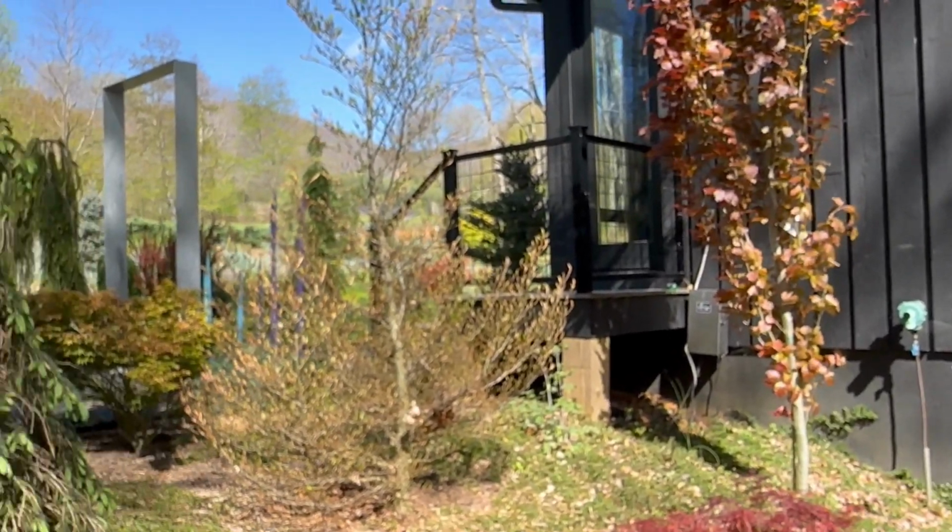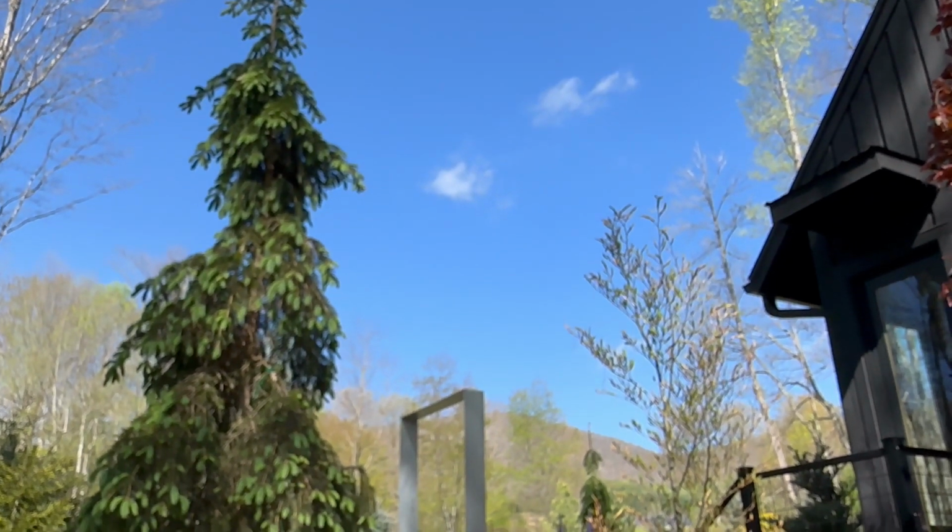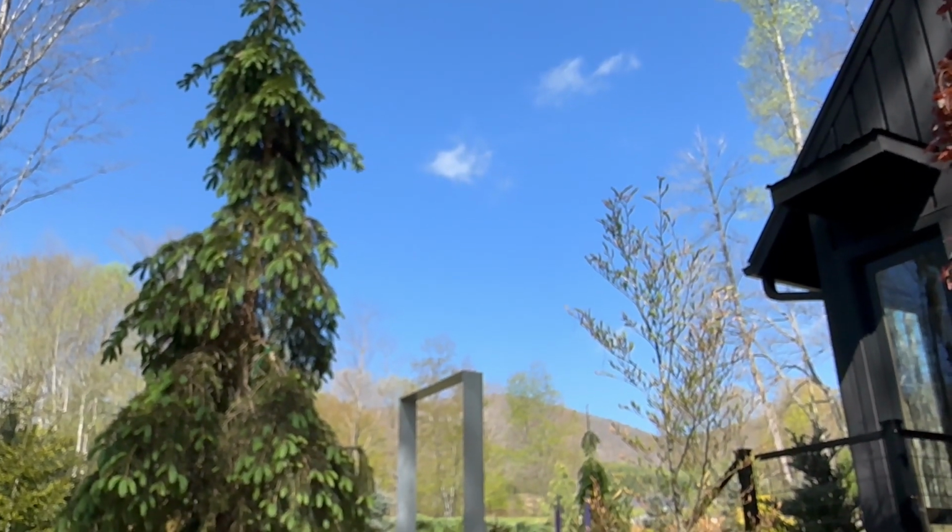And a couple of European beeches and a beautiful pendulous white spruce. I have 4 of these throughout the garden, again for rhythm and continuity.